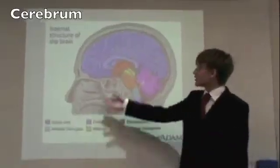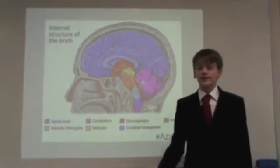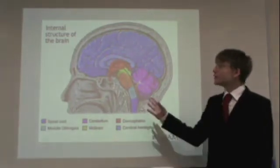The cerebrum is the largest region of the brain, and it is where conscious decisions are made. It is the site of learning, intelligence, and judgment. There are 2 layers in the cerebrum.